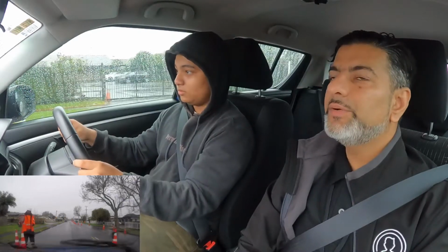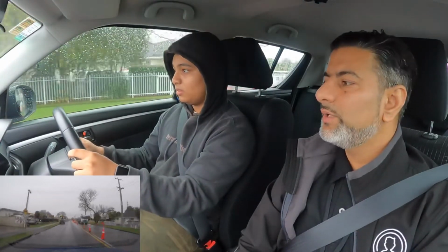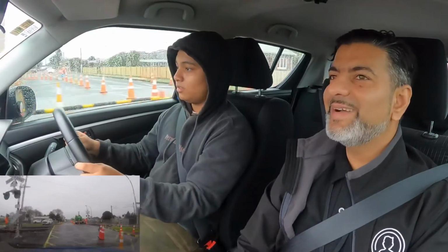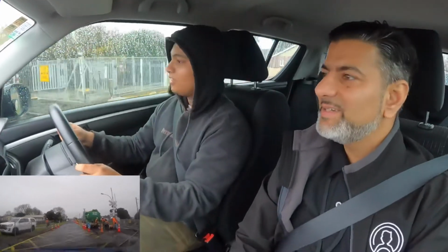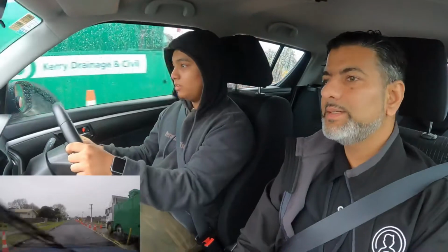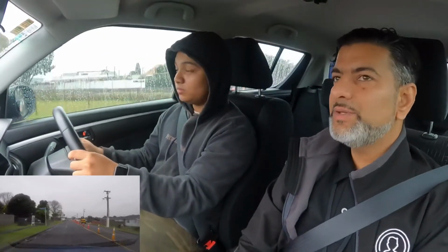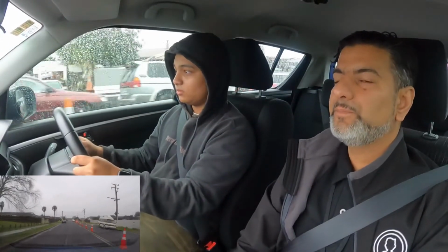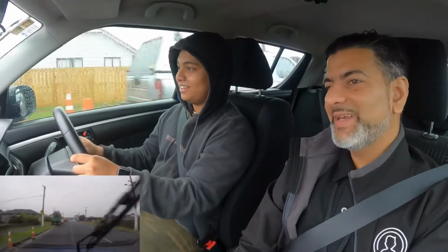Here we go. Check your mirrors, then center mirror, side mirrors if you want. Yes. Nice and slow, keeping it under 30. Slow, slow, slow, a little bit slower. Yeah, 30 is the maximum, maybe even a little bit slower as we approach the guy. That's it. Check your mirrors once you've come over the railway tracks. That's it. Keep it at 30. And then you can accelerate past 30.